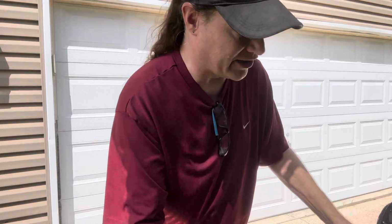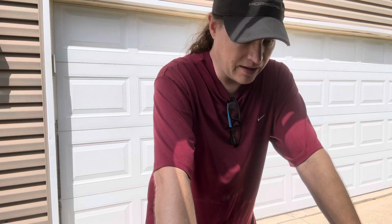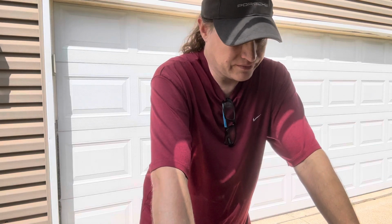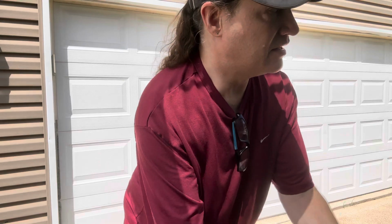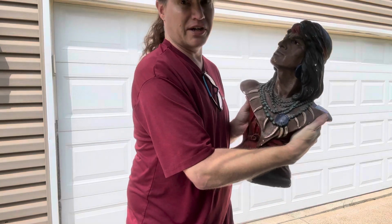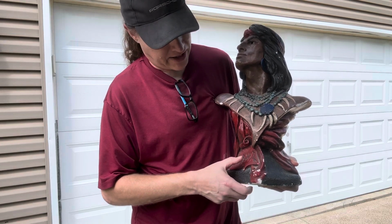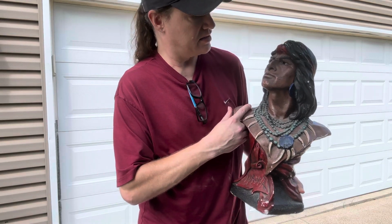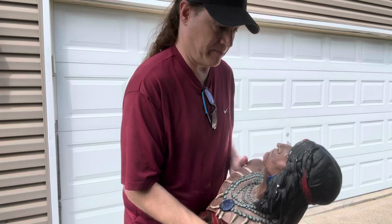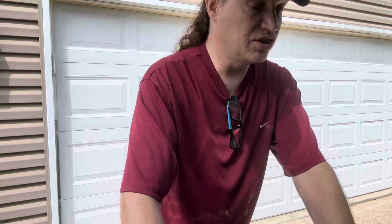So next up, this piece I had to grab. I did a quick search by the name, and it looks like there's two of these up on eBay, and the asking price is about $300 on them. So we got the bust, Native American bust here. This thing is heavy. I think Hiawatha is the artist. So very cool piece here. Paid $15 for him alone, but $80 for everything. So it should do well on him.